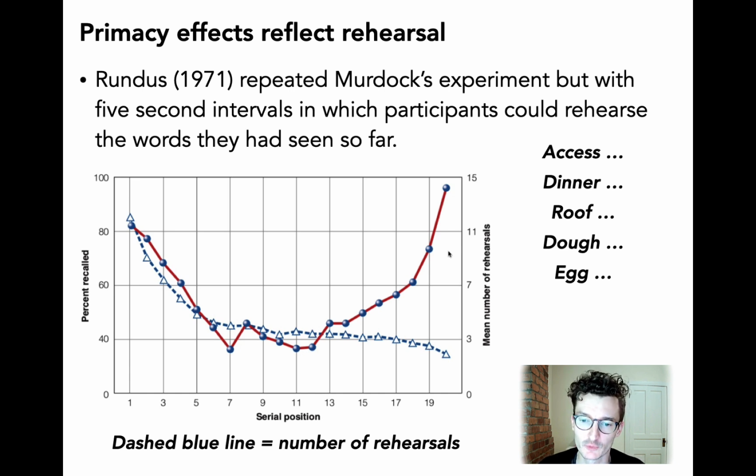It's no surprise that the words you're able to rehearse more, so words at the beginning of the list, because they come early on, are remembered quite well. And the mean number of rehearsals, which is shown by this blue dashed line here, really tracks your memory for words presented at the start of the list. So the suggestion here is that rehearsal is driving that primacy effect. Basically, you're able to rehearse words that you see early on enough that you can commit them to long-term storage.